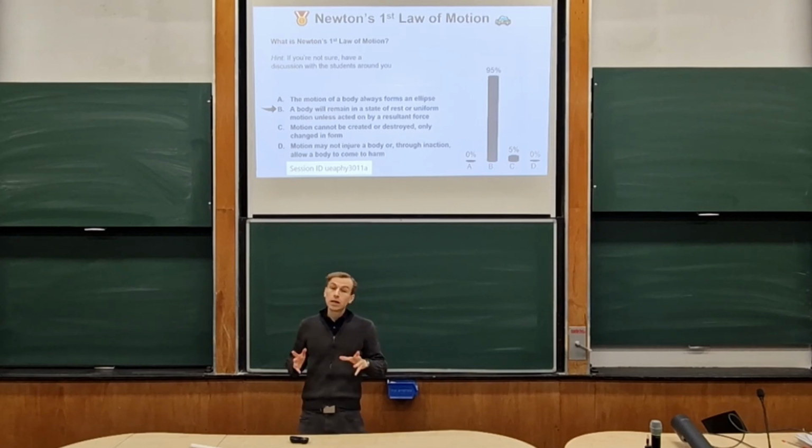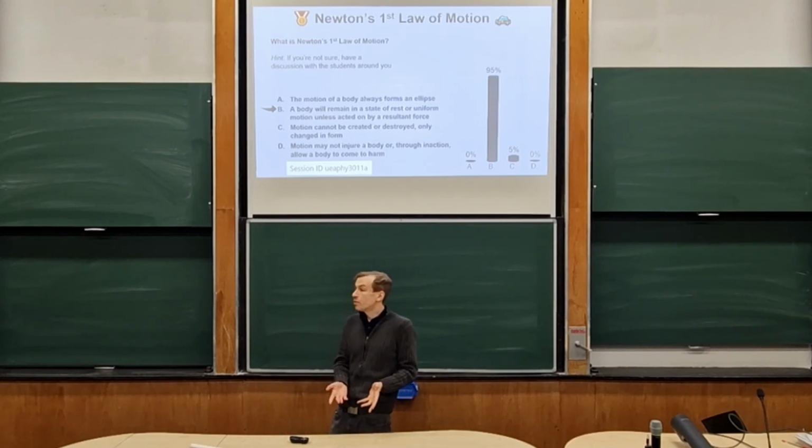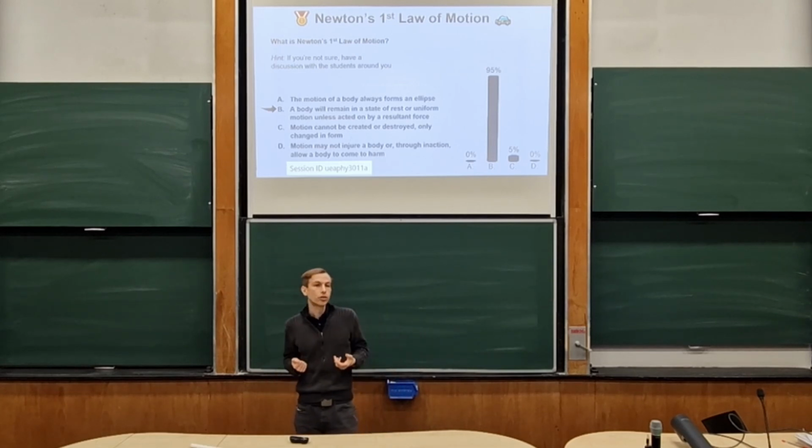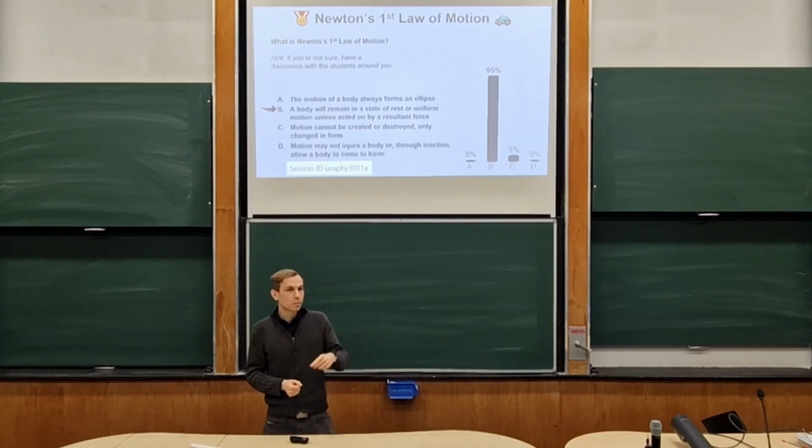So Kepler, he also had 3 laws, but they were about planetary motion, and they actually influenced a great deal Isaac Newton when he was developing universal laws of motion. So that's the first one there. So well done for spotting that one.